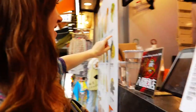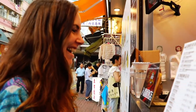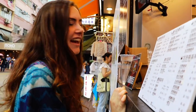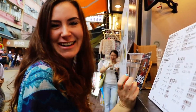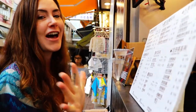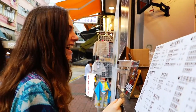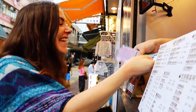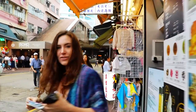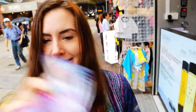Matcha mochi. Okay. Mochi again? Thank you. It always sounds so expensive when they say like $28, because I'm thinking like Australian dollars. But really it's less than five Australian dollars. Thank you. Thank you. Also, how colorful are these $10 notes?